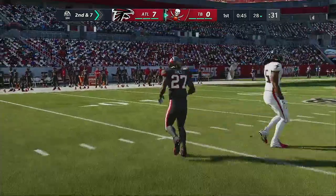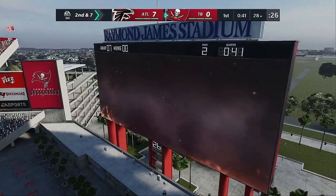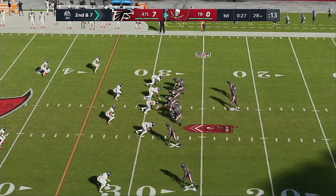But just to be on the safe side, I'm sure they told their offensive guys, can we get a little bit closer this time? Yeah, I'd rather get in the end zone first and foremost, but if all else fails, less of a field goal attempt for him.